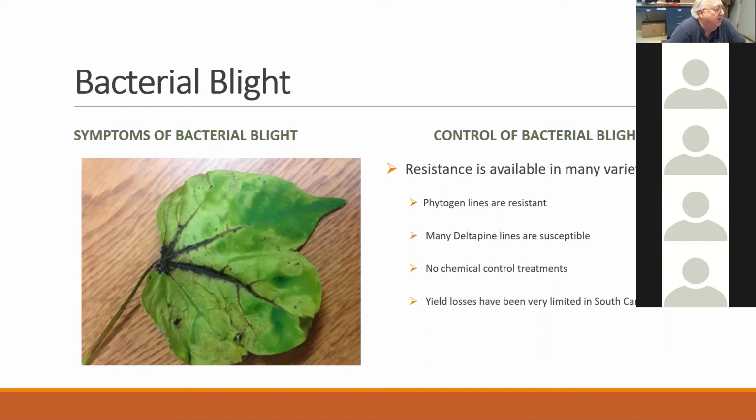Most of this is about the variety you plant. There's a lot of resistant varieties. Most of the Phytogen lines are resistant. Unfortunately, most of the Delta Pine lines that we like to grow are susceptible. If you're worried about bacterial blight, you need to check the company information sheets, see if you can find a resistant variety, and that'll be fine.